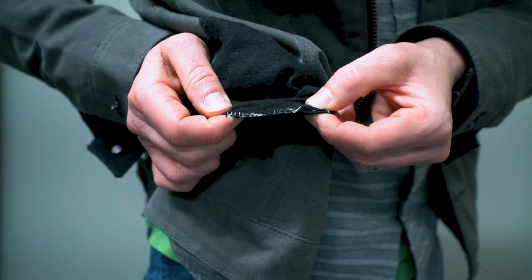So I had to sew them up. I probably could have sent the jacket back and they probably would have just sent me a brand new one, repaired it, or maybe they would have fixed it and sent it back. But I am totally capable with a needle and thread, so I just stitched it up myself and I moved on. Because as I've said, this has happened to other jackets.